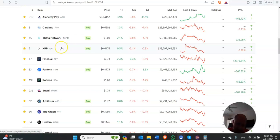XRP, of course, until the lawsuit is finished, nothing's going to happen here, unfortunately. Yeah, it's going to go up in the bull run, but if that lawsuit's not finished, then yeah, forget a big move.